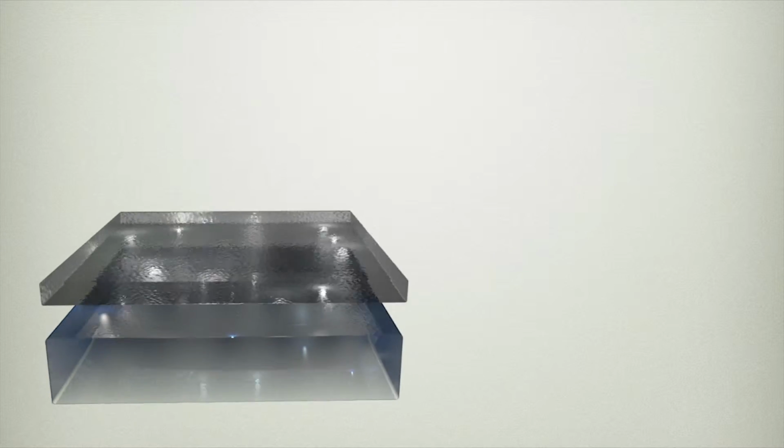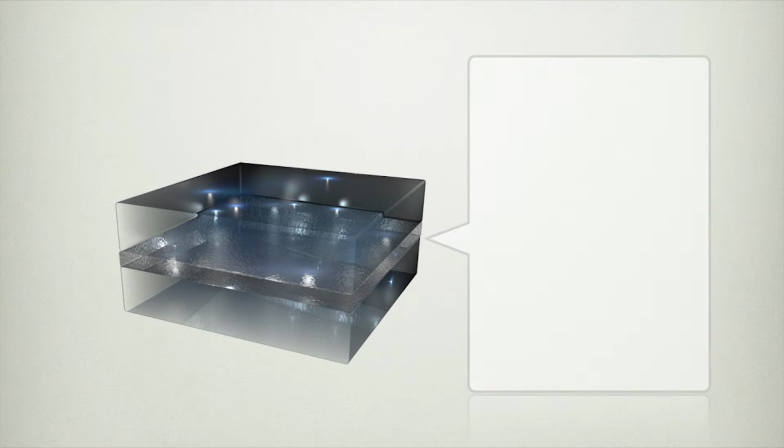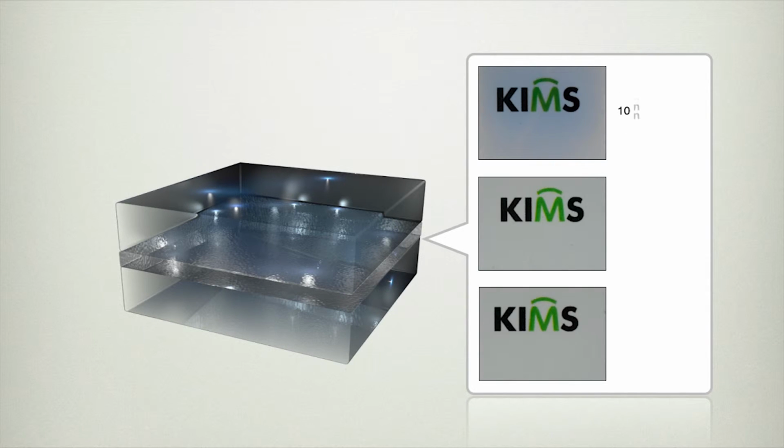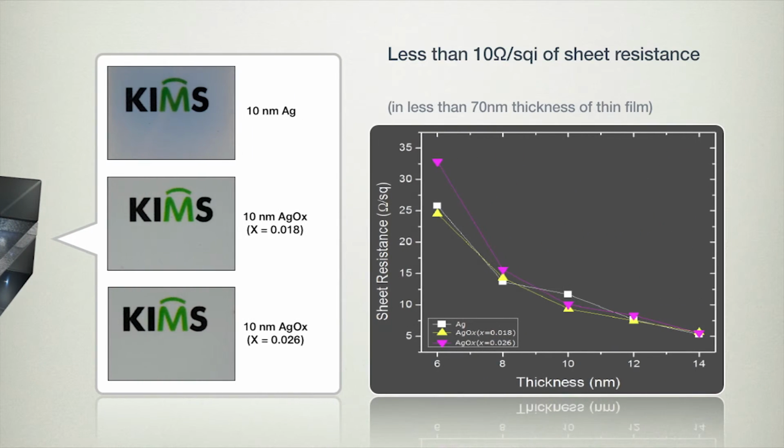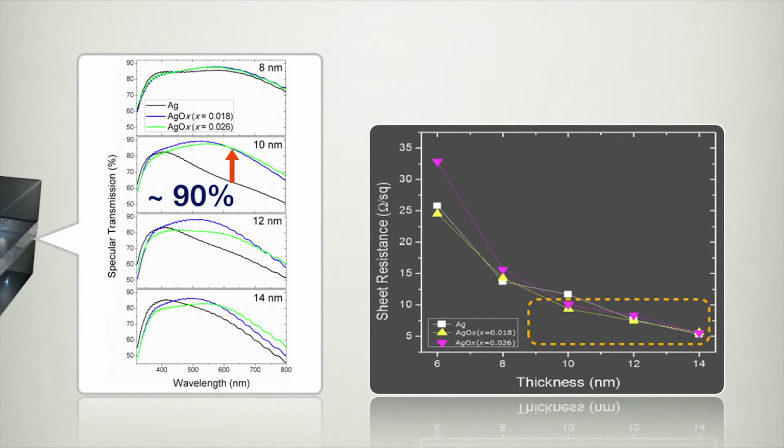The coating structure developed by our research team is ITO silver oxide ITO, and we innovatively improved the disadvantages of present transparent conductive oxide films with this new method. Especially, it shows excellent electrical and optical properties by adjusting thickness and composition of the silver oxide interlayer. Having less than 10 ohms per square of sheet resistance and more than 90% of transmittance in less than 70 nanometer thickness of thin film is evaluated to be applicable directly to commercialization of flexible display devices.